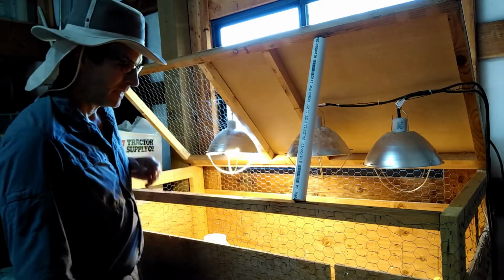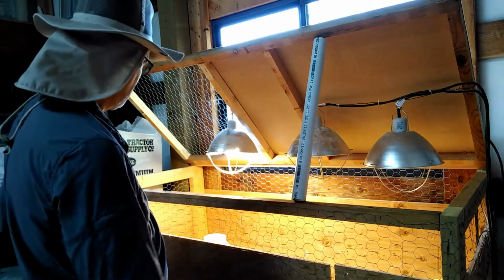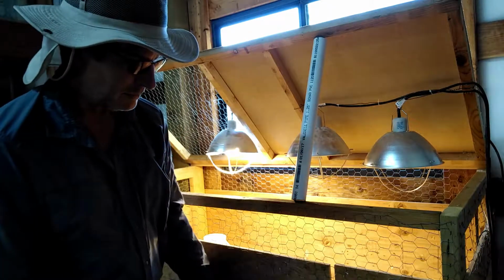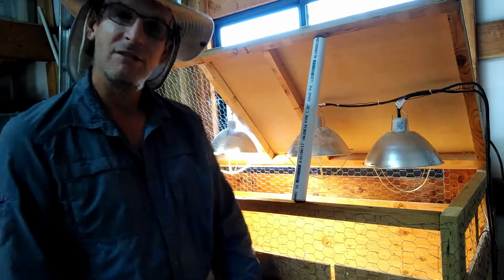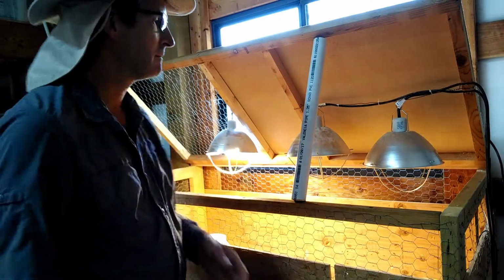Now, I have a little bit of chicken wire around the top ventilating part of the brooder, and over here in the lid. I want air circulation through this. The bottom is solid 3/8 plywood. And there's a 2x4 frame underneath it. It's also on casters because I always want to move something.